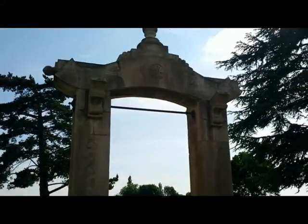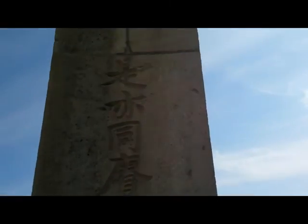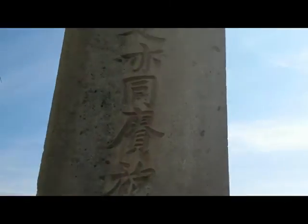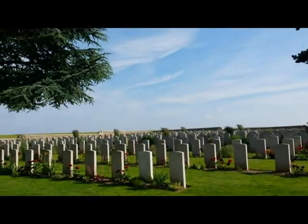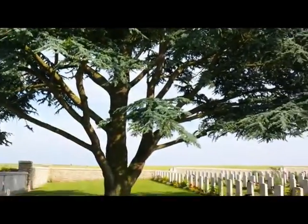So there we go again. Here we have a better view of the arch, pretty unusual architecture. We are coming to a graveyard, guys, a World War I graveyard, and look at the inscription on this post here. Pretty unusual inscriptions, because these are in Chinese, and we are coming to a World War I Chinese graveyard here. It's a pretty nice place. I'm not a big fan of graveyards, but I think this one is nice.